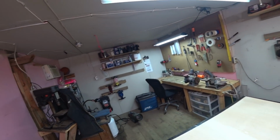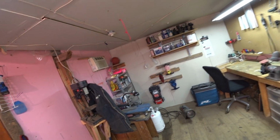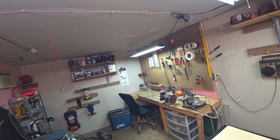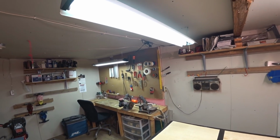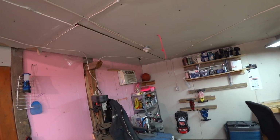Well, here we are. This is my RC workshop. The room is about 12 feet by 18 feet. And this used to be our granary out here at the farm. And when I lived in the trailer house about 15 years ago, I think it was, I put up a wall in here, closed this off, and I closed this room in.